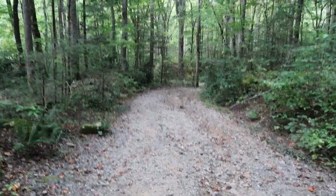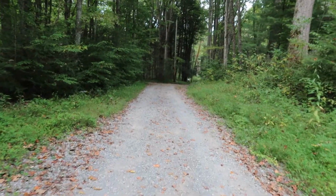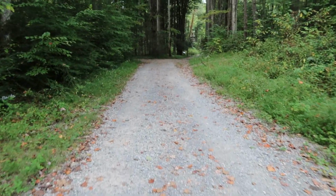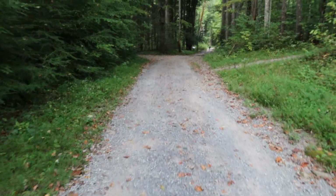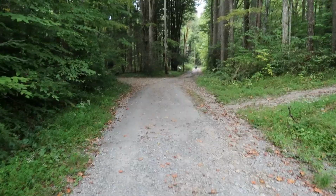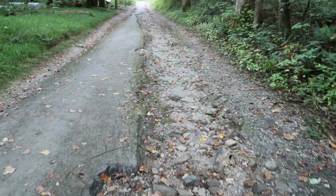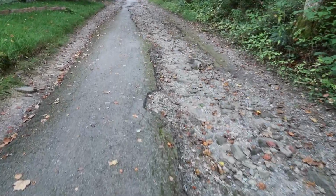Down, down, down. And now I'm coming to the part of the trail that was known as Society Hill. And all those cabins that were here in Society Hill are now gone. But a lot of the chimneys remain. But there is one cabin left, which I'll show you in a second. This old road here is really taking a turn for the worst, taking a beating.